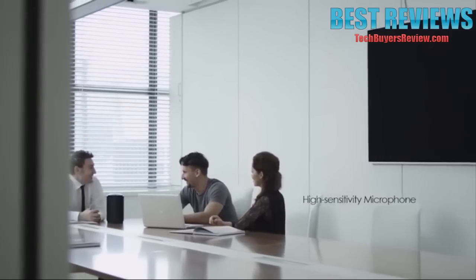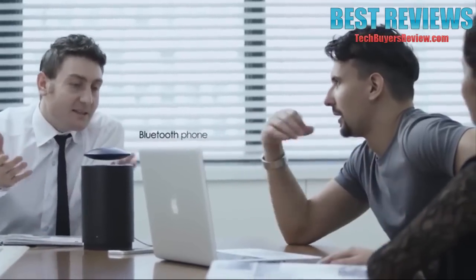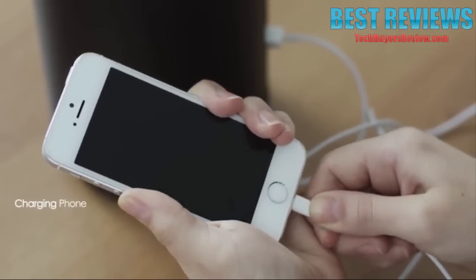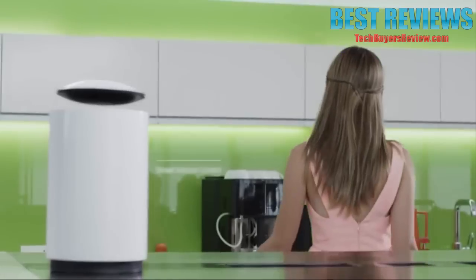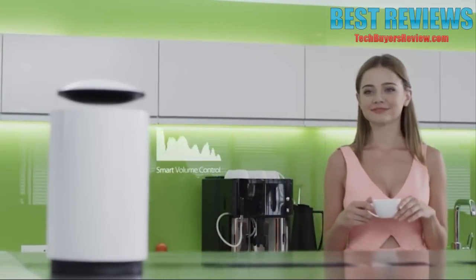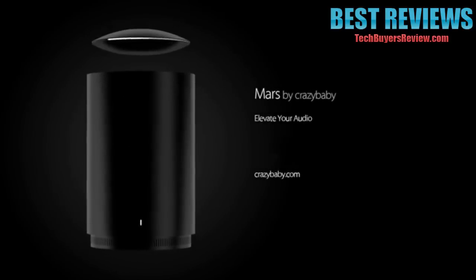In the office, Mars doubles as a speakerphone with its built-in high-sensitivity microphone. And the portable subwoofer has 2 USB ports for charging your phone during long conference calls. Mars can also adjust its volume based on your proximity to the device and can be controlled with your phone. We believe that our technology will forever change the way you listen to music. Mars, elevate your audio.